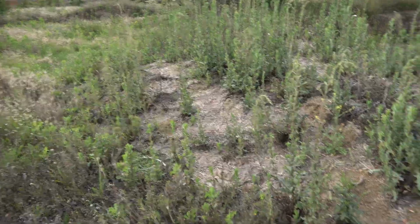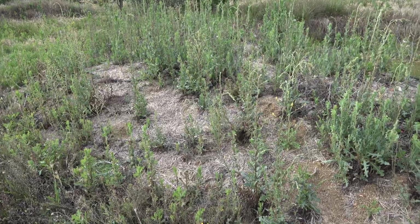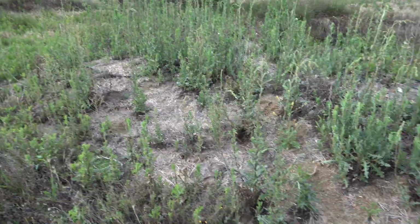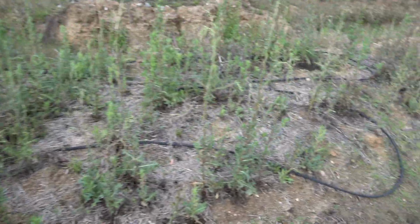And now where I'm standing, that is where we had the chili last time. We won't do anything here just yet because of all the other things. But you see, the chili did not regrow. The frost killed it.